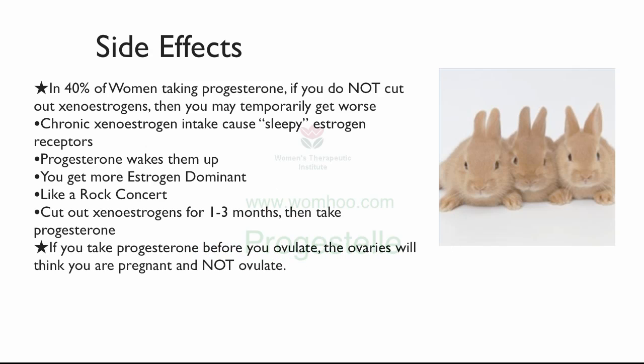Another side effect is if you take progesterone before you ovulate, the ovaries will think you're pregnant and not ovulate. Day 1 is the first day of your period, and day 14 is when you would ovulate. If you take progesterone before you ovulate, the ovaries will look at the progesterone levels and think that you're pregnant, and they won't ovulate. So taking progesterone before you ovulate can prevent ovulation.